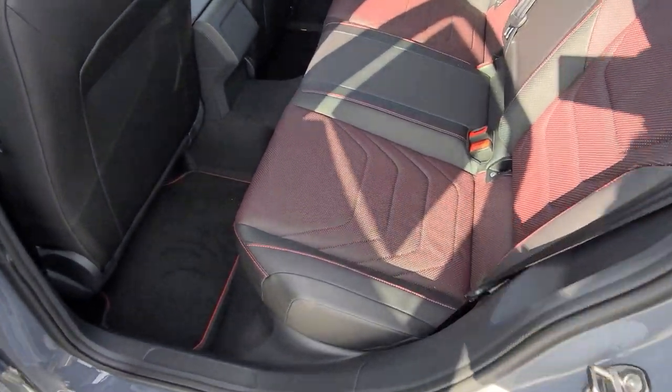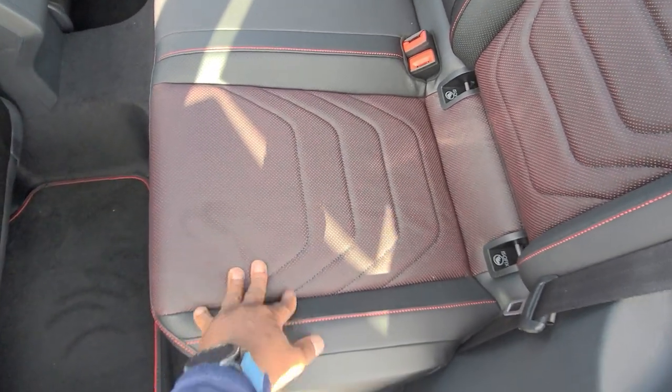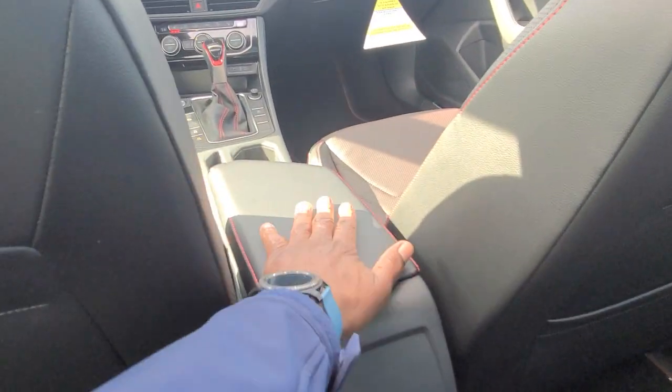The back seat is also ventilated, or perforated, where you get that layered look there. Okay, now I've climbed in here, as I'm wearing my KU socks, Rock Chalk Jayhawk. No magazine pocket right here, but you do get one over here on the passenger side. There's your armrest right there.